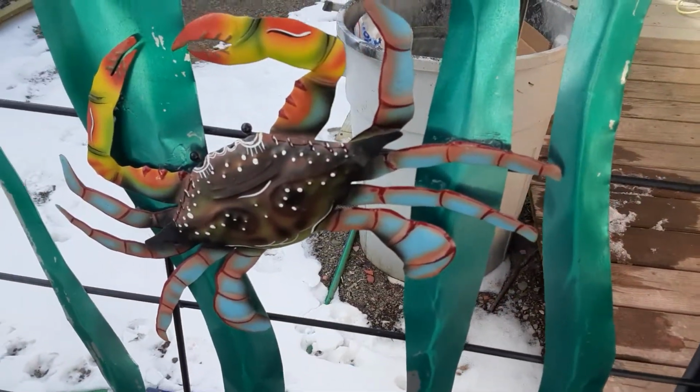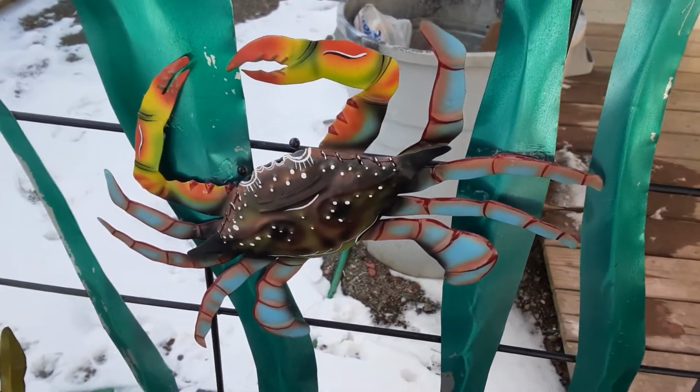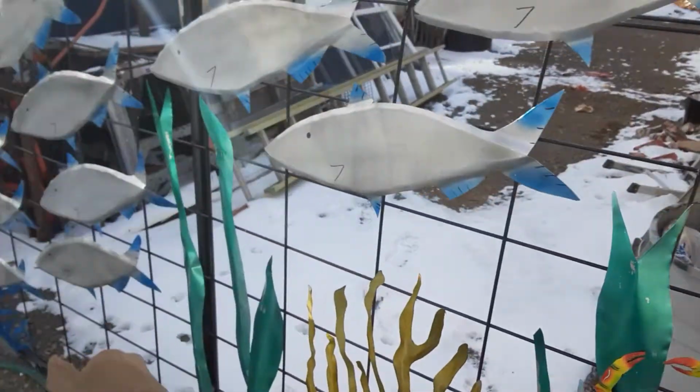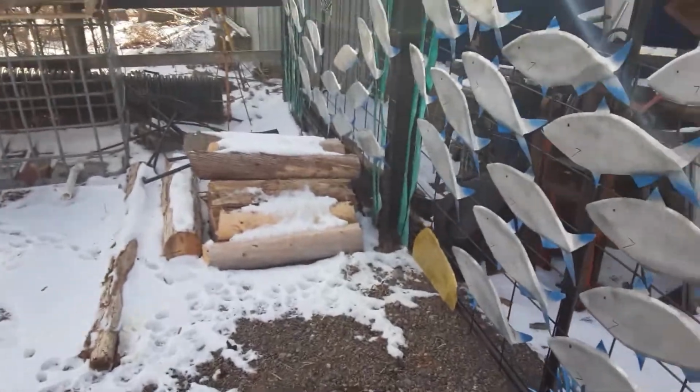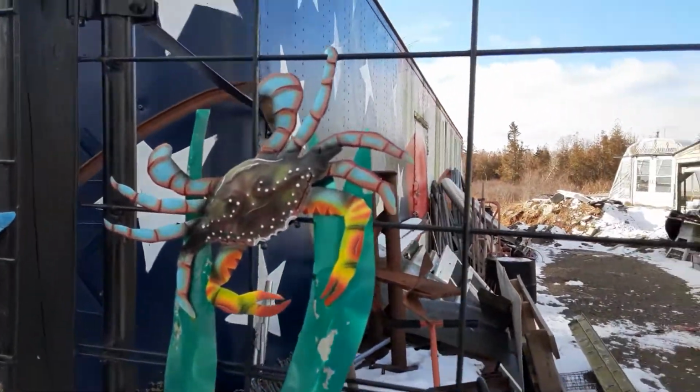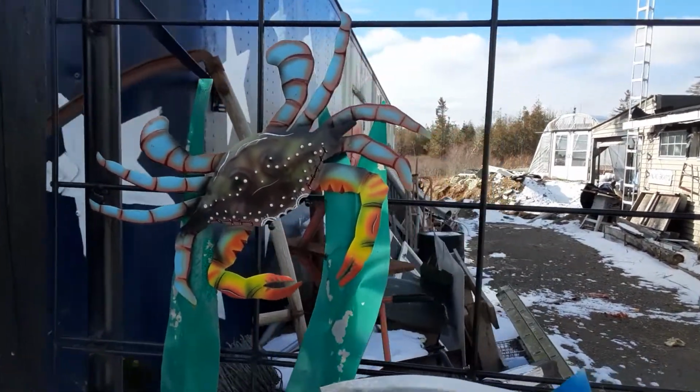That little dude right there, I bet he's nice and cold. Crabs ain't used to being out of the water. He is real cold. We got his buddy over here. A little bit different design. But those things are pretty.